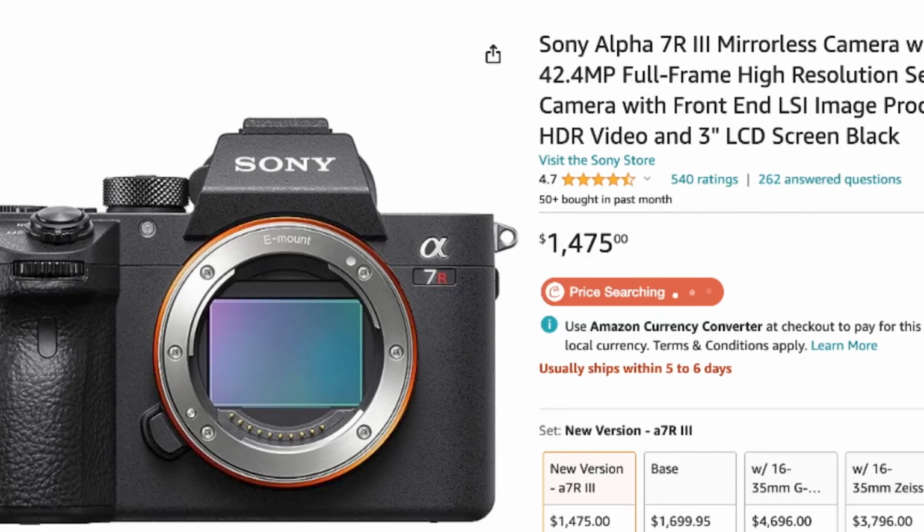Budget-wise, this body can be found around 1,500 euros or $2,000. And you'll be having a beast of a camera for this price. It's one of the cheapest full-frame cameras on the market today.